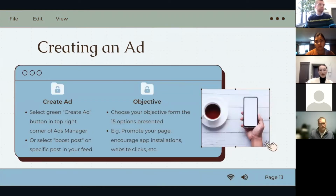Moving on to creating an ad. There is a green button at the top and it just says create ad. You want to select that and you can design it. You can use a graphic you made yourself, put in the text you want. You want to choose your objectives.